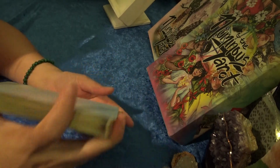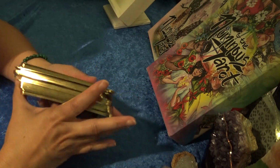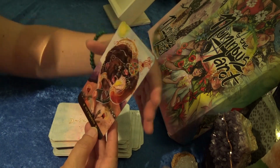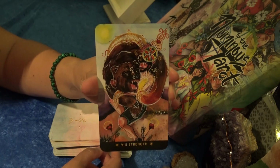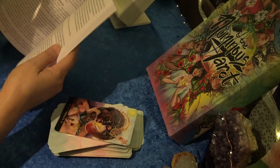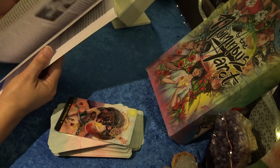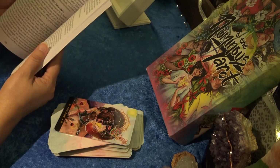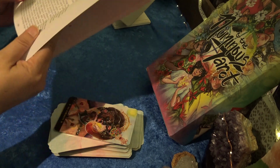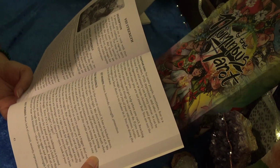All right, so let's pull a card and see what the guidebook has to say. We didn't have to pull. Came out Strength. Strength. So let's see. What does the guidebook say for Strength? Okay, Strength description. A person sits on a rock.